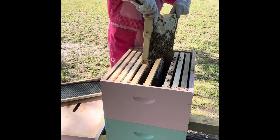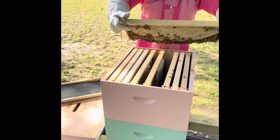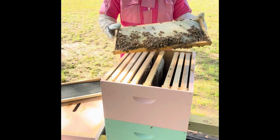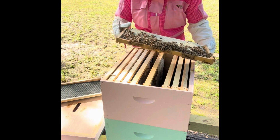There we go. Oh goodness. Yeah, we got a lot in here. This side, they're just beginning to store it and cap it over in the middle. And this side is solid, just like the last one I pulled. It's full of honey, full of nectar.